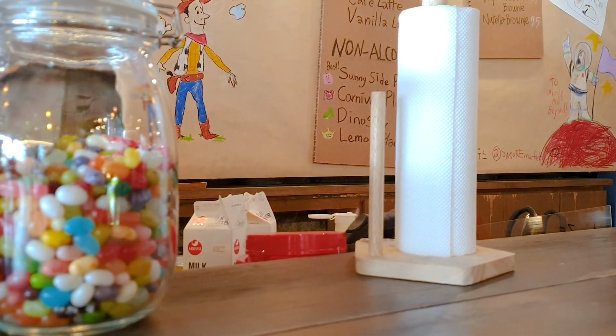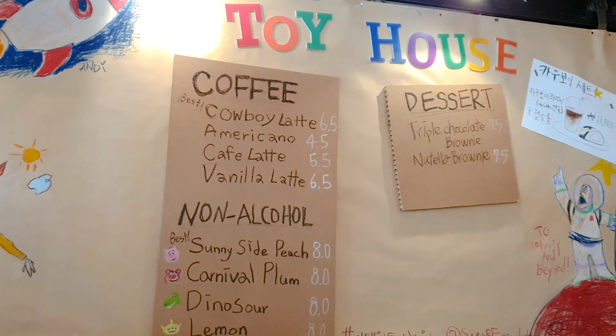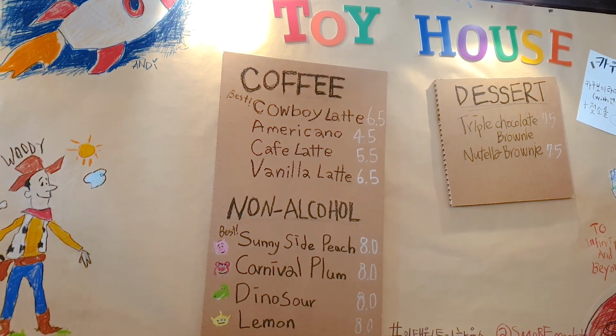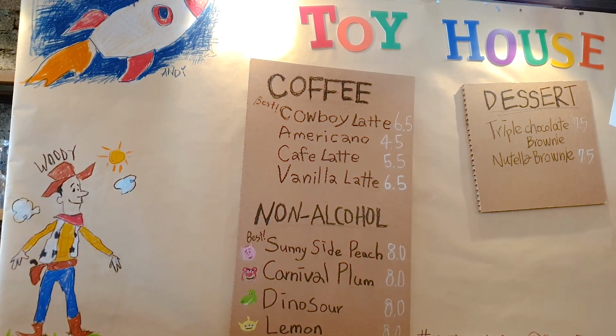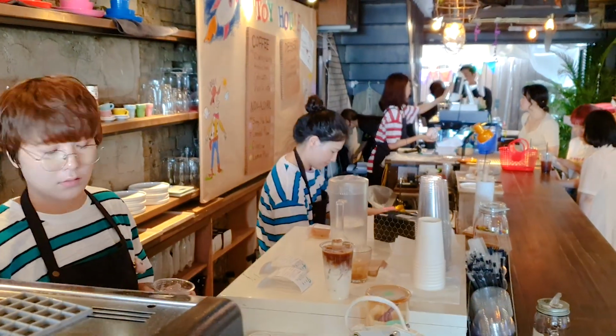So look at the menu, there's so many cool different looking things. I'm not sure exactly what everything is, but these brownies look amazing. So I'm gonna order one of those. Then there's some best sellers, gonna try that out as well. Gonna see how everything tastes here.